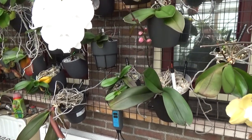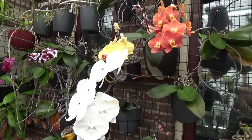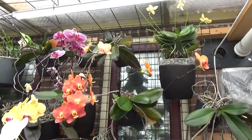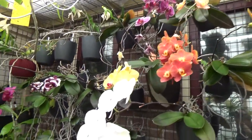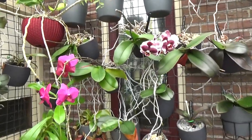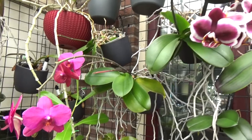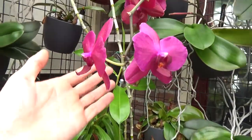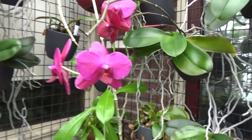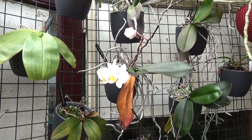Even though this one is about to start its bloom, I have a little less blooms than a few months back, and I think that's because it's just getting warmer. Even though they like the light, they're really starting to get into their growing season, which obviously is necessary, and I'm really looking forward to letting them grow more. So therefore I have a little less spikes, a little less blooms, and some older leaves.